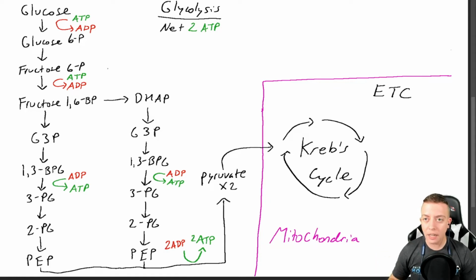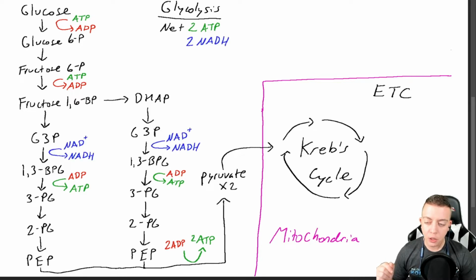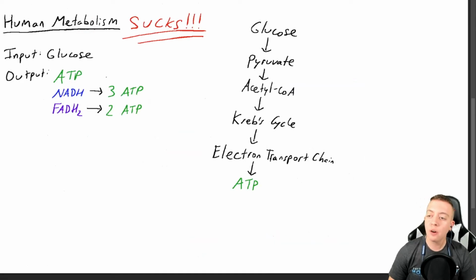But here, the next thing that is going to happen is we are going to produce 2 NADH molecules. So we're going to have NAD plus come in between the step of G3P and 1,3-BPG. We're going to produce 2 molecules of NADH. So if you remember looking back at the other picture, for every molecule of NADH, we're going to produce 3 ATP down the line. So cool. We're about to make some money here. We're about to get some more ATP.